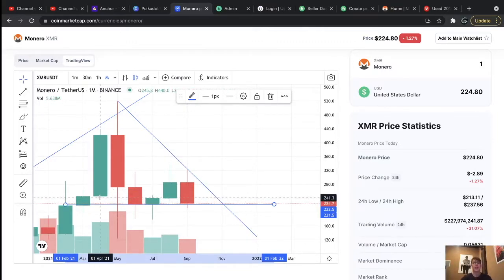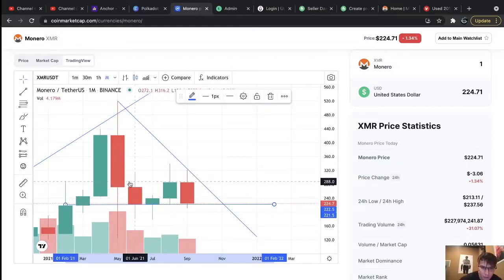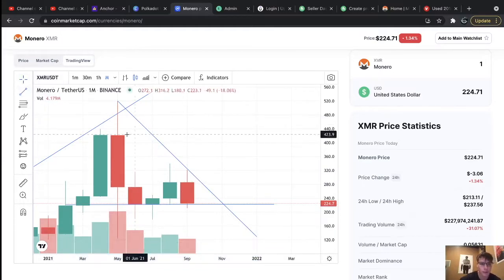Now that doesn't mean every single time it's magically going to go there. It's like if you use indicators like the MACD or RSI, you can do the 30-70, and people say, oh, when it gets below 30, you buy, and when it gets above 70, you sell. Yeah, in theory, but it doesn't work like that. So that's why I'm drawing that. And then I can also see that a small resistance is right there on this line.